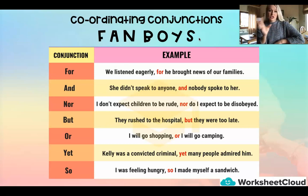So we get different types of conjunctions. This is just one type. This category of conjunctions is called coordinating conjunctions. So for example, we listened eagerly, for he brought news of our families. She didn't speak to anyone, and nobody spoke to her. I don't expect children to be rude, nor do I expect to be disobeyed. They rushed to the hospital, but they were too late. I will go shopping, or I will go camping. Kelly was a convicted criminal, yet many people admired him. I was feeling hungry, so I made myself a sandwich.